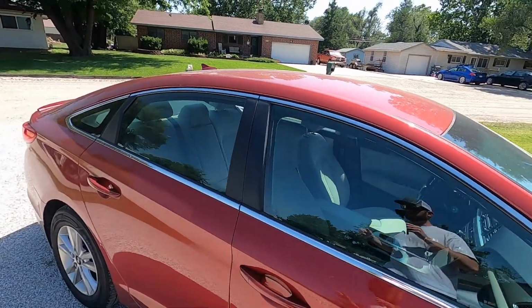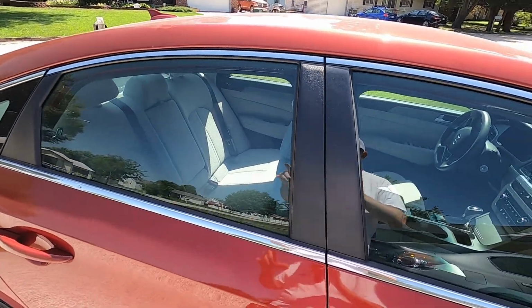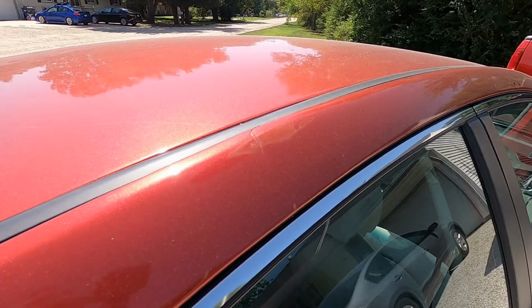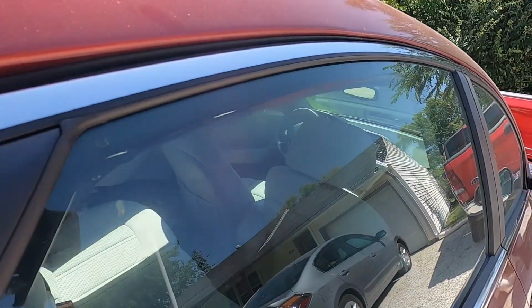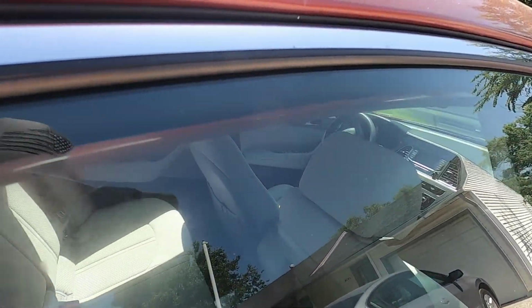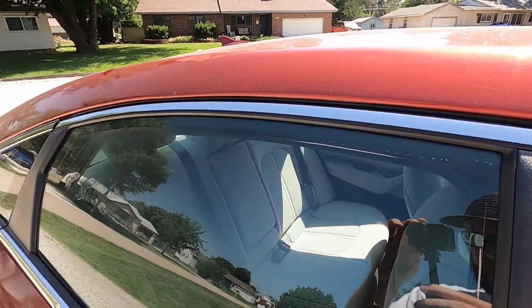Another thing that you can look for is any indication that the car has maybe been painted or had some work done. This car in particular, you can see somebody tried to do some sanding up here, and they had some overspray on this window as well. That would be an indication that maybe I need to ask some questions about what happened to this car.